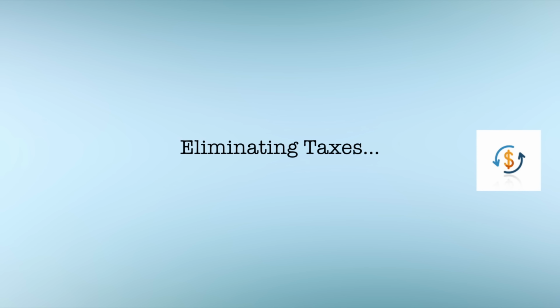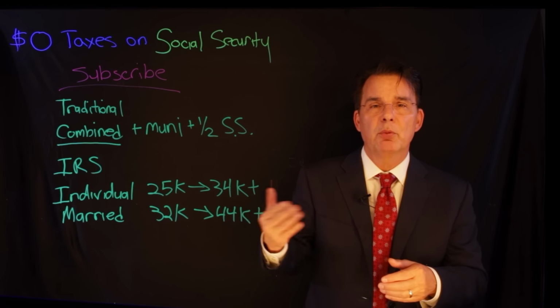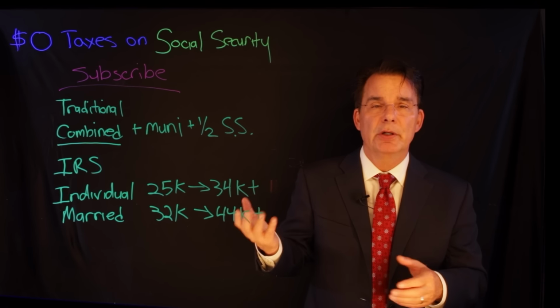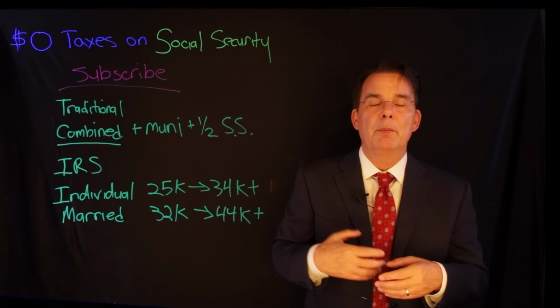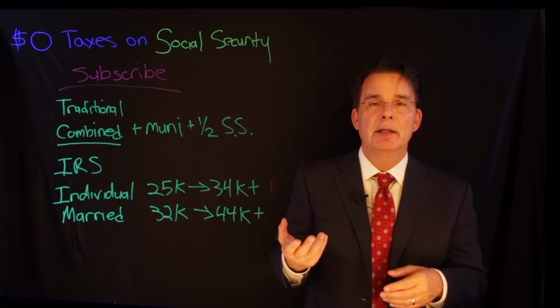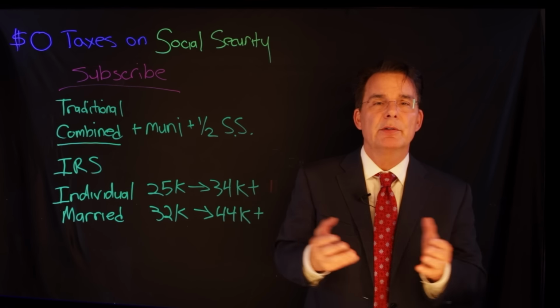It's the one that most people think about, and that's just delaying taking Social Security to a later point and reaping the benefit of a higher Social Security payment by doing so. By pushing out when you take it, your payment can go up as much as 77%, if you're talking about the difference between age 62 and age 70, for example.